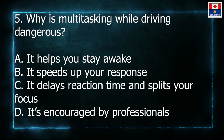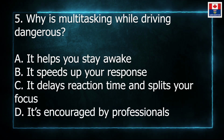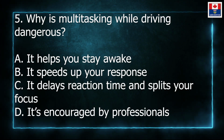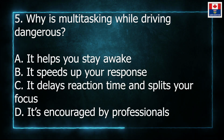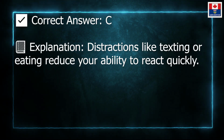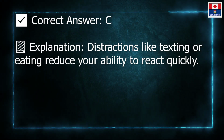5. Why is multitasking while driving dangerous? A. It helps you stay awake. B. It speeds up your response. C. It delays reaction time and splits your focus. D. It's encouraged by professionals. Correct answer, C. Distractions like texting or eating reduce your ability to react quickly.